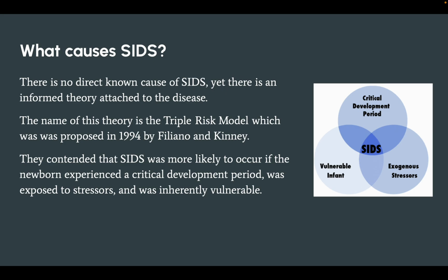So, what causes SIDS? There is no direct known cause of SIDS, yet there is an informed theory attached to the disease. The name of this theory is the triple risk model, which was proposed in 1994 by Filiano and Kinney. They contended that SIDS was more likely to occur if the newborn experienced a critical development period, was exposed to stressors, and was inherently vulnerable.